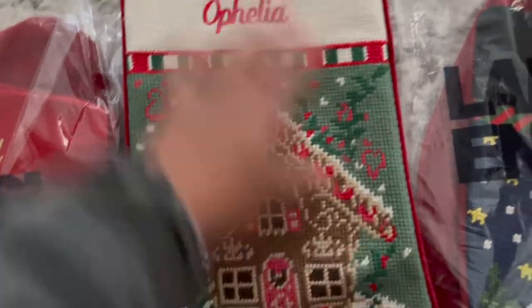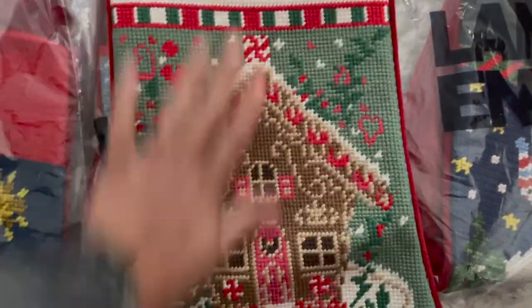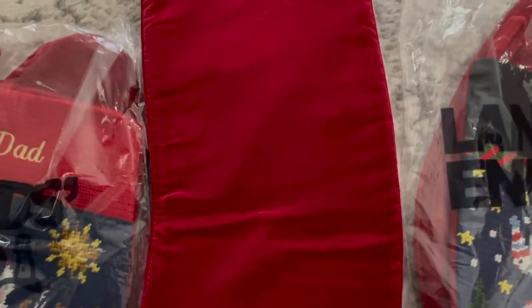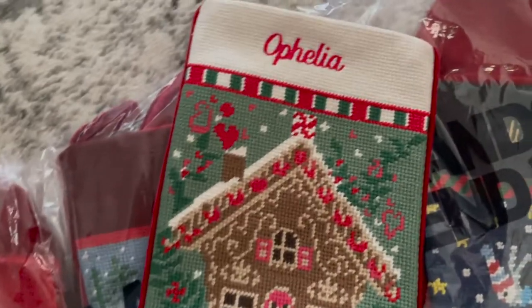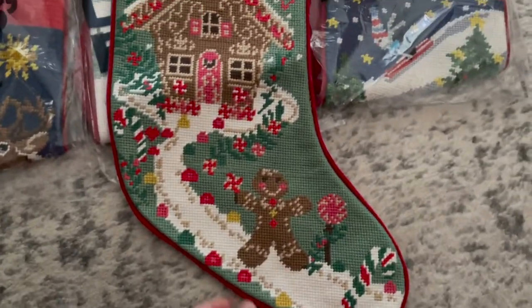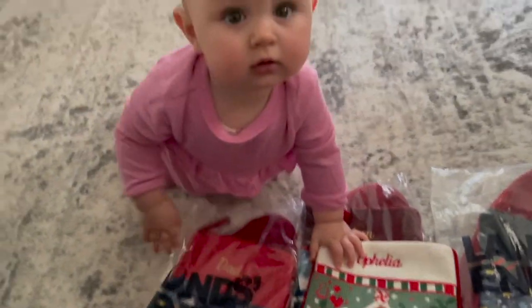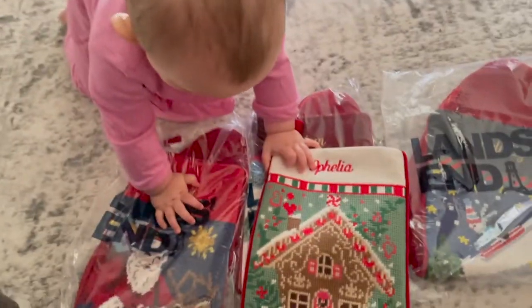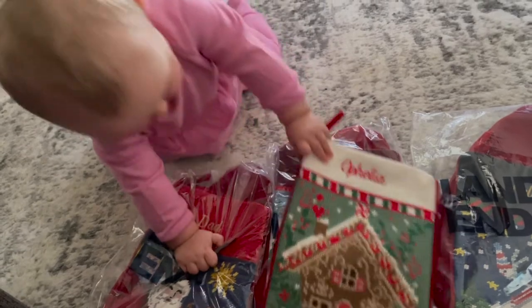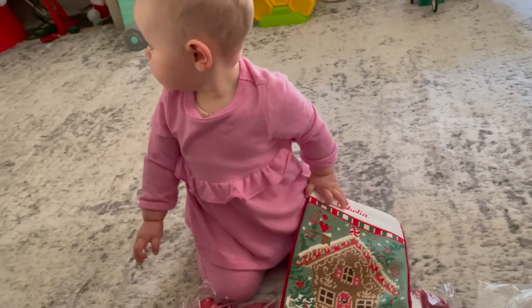And you guys, the quality is really nice. It's a thick needlepoint, as it's described on the website. And then on the back it has this pretty velvet, so I can't wait to put them up. I'm gonna put them up, and then I'll show you the rest of them. But look at how beautiful this is. And then of course here she is. What do you think, Ophelia? That's your stocking.